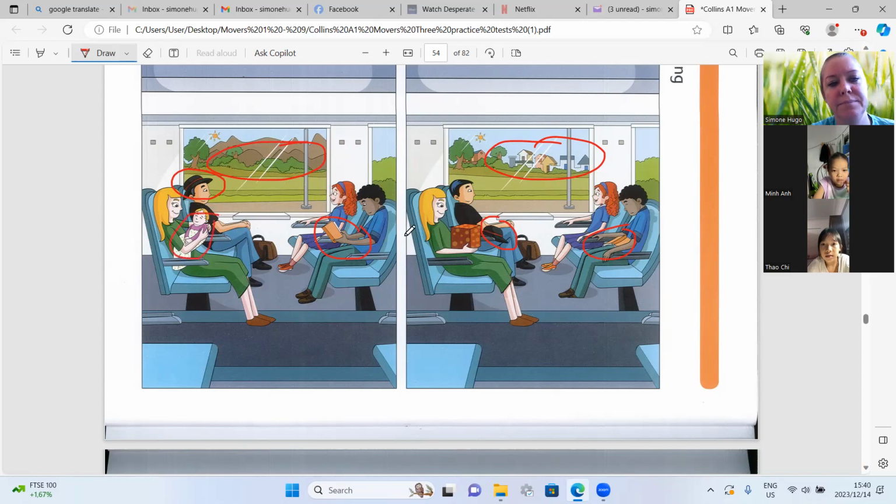Min An? In the first picture, the girl is holding a baby. But in the second picture, the girl is holding a gift. Good. Okay.